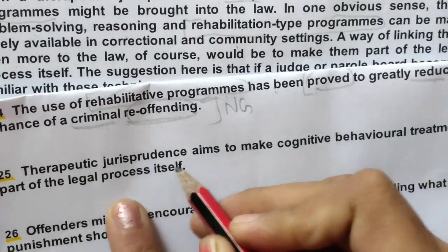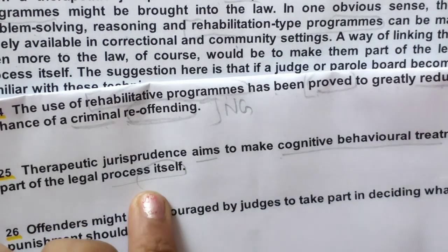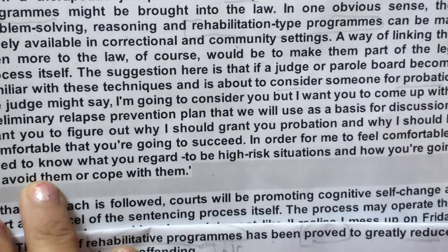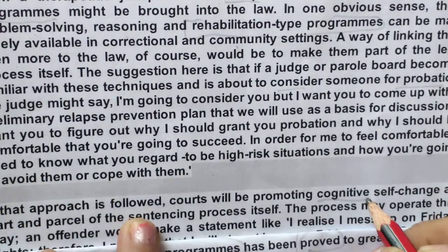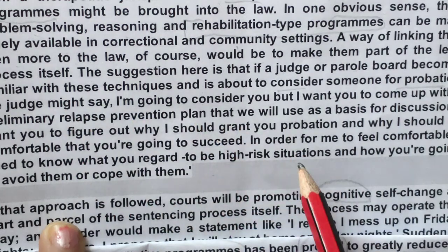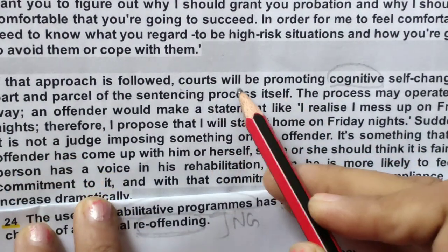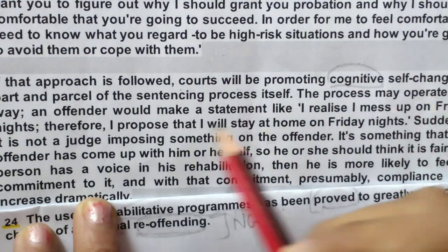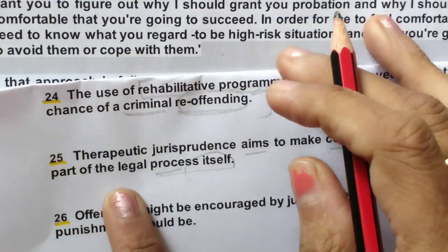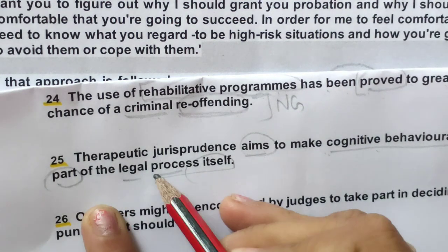Therapeutic jurisprudence aims to make cognitive behavioral treatment a part of the legal process itself. Okay, part of the legal process itself. So somewhere in the next paragraph I can see this cognitive word, and I am looking for the cognitive word here also. Okay, next paragraph we have to find. Courts will be promoting cognitive self-change as part and parcel of the sentencing process itself. So the word itself is here, process is also there, legal is also there, part is also there.